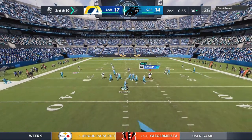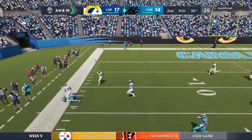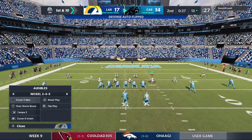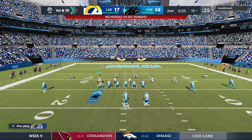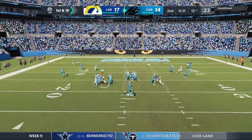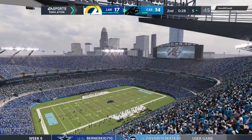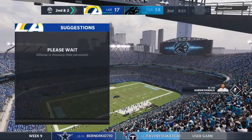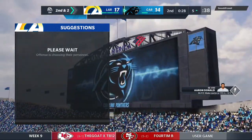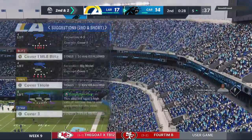This is 3rd and long. From the gun, Bridgewater. Looking left side, Andrews with it complete. And he is going to have a Panthers first down as they're able to get the 3rd down conversion. It's a Carolina first down on a gain of 16. This will be caught at about the 6. The Panthers going to use the 2nd of their timeouts as they stop it with 28 seconds to go in the first half of play. At the Rams' 5-yard line.